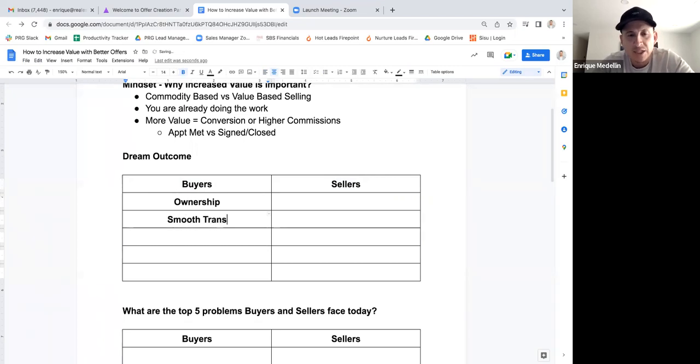Some of you guys said a smooth transaction, smooth process. Some of you guys said the best deal, right? Smooth purchase, good deal, quick close, smooth, transparent process, needs were exceeded, right? I'll say 5-star service, something like that.